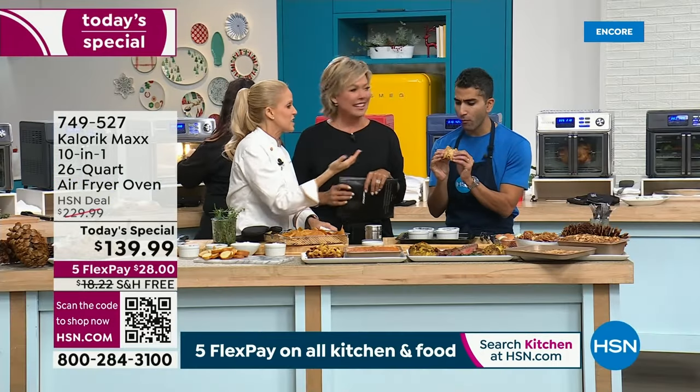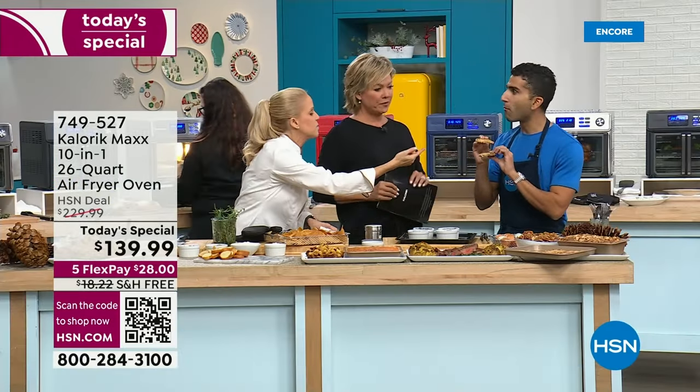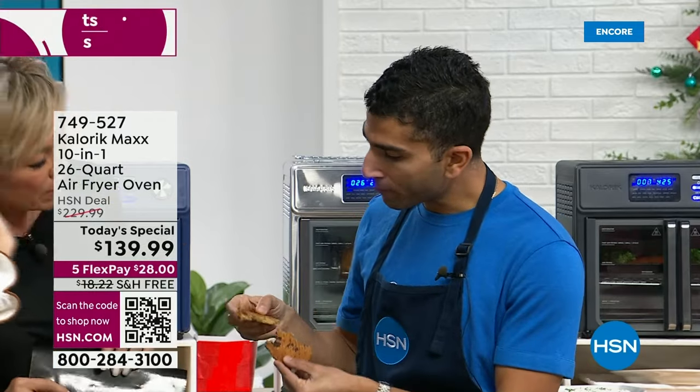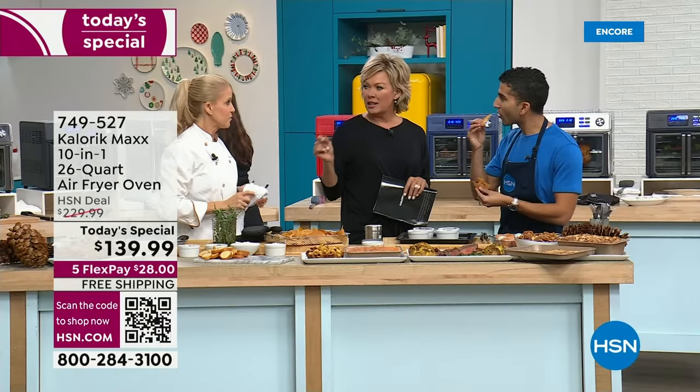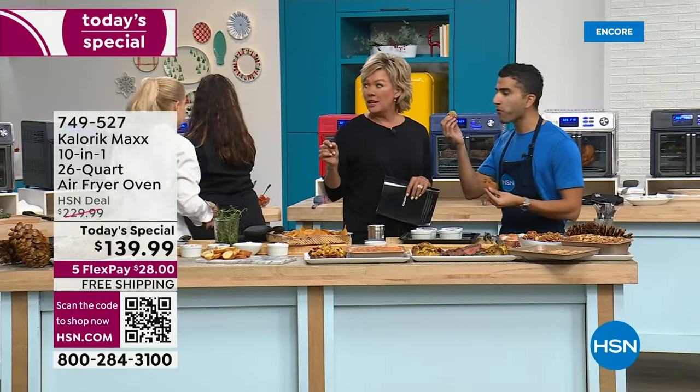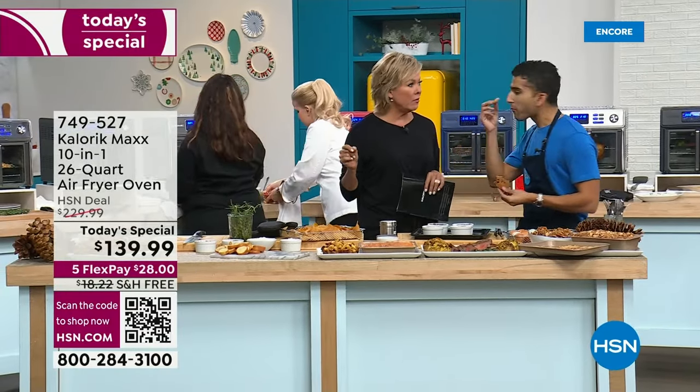It's like instant gratification, 6 minutes later. Notice the bottom. Do you see how even the golden caramelization is? That's my favorite part of what you just said: no preheat. None. Zero preheat. Not a minute of preheat.